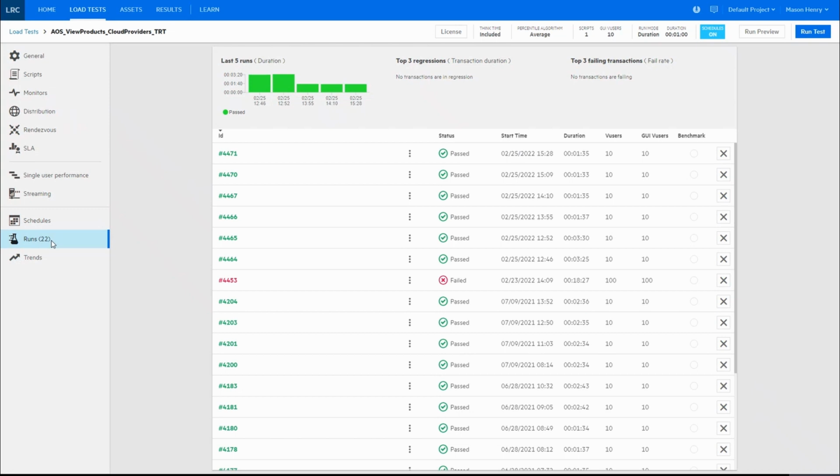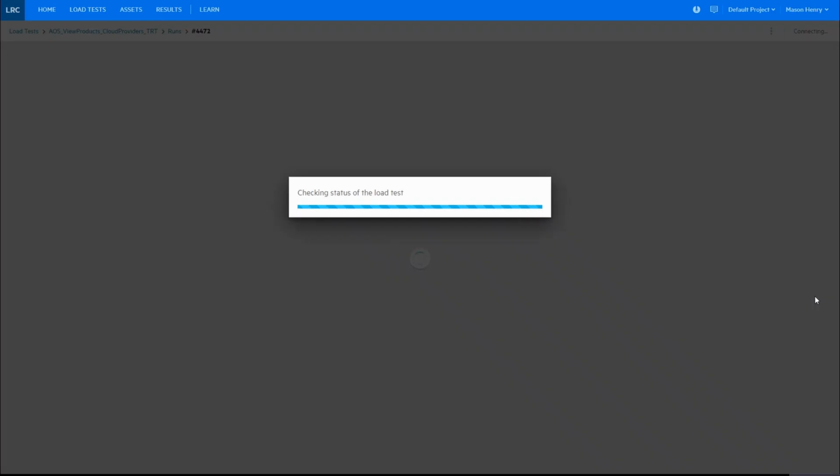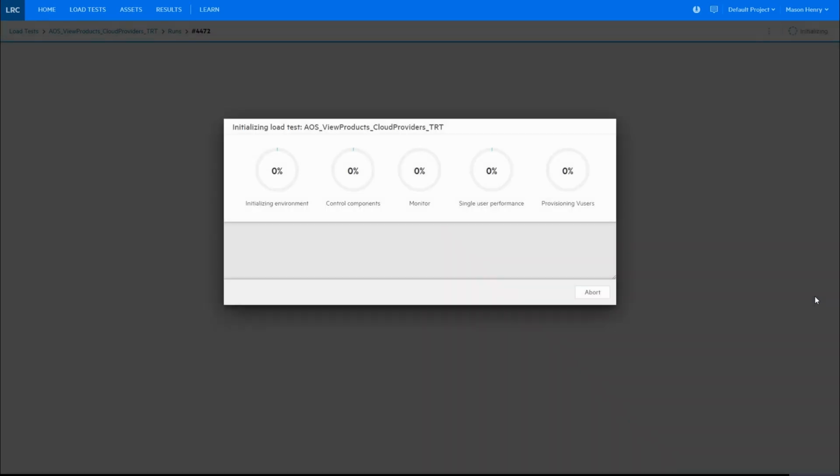Now that the scripts have been added, scenarios set, cloud locations selected, SLAs mapped, the test can be run. From here, the LoadRunner Cloud service requests all the components needed in order to run the test according to the scenario that you've defined, directly from the selected cloud providers and locations. In just a matter of minutes, your environment for running your test will be ready and your test running.